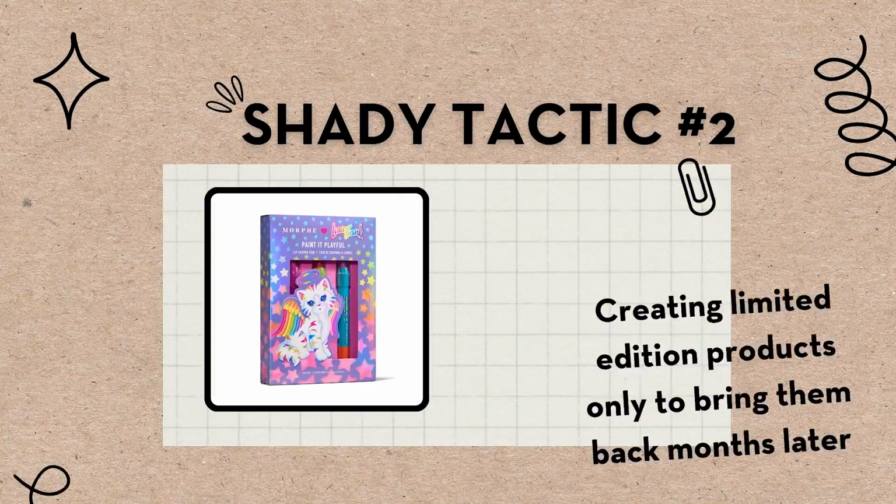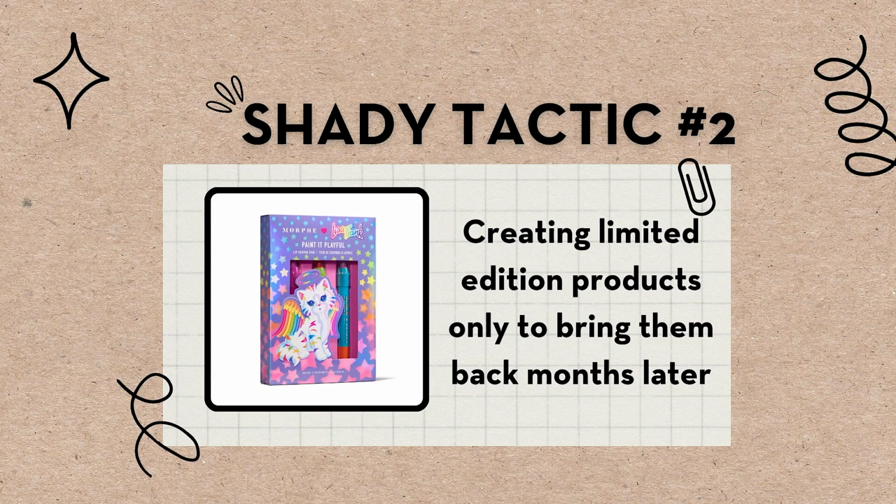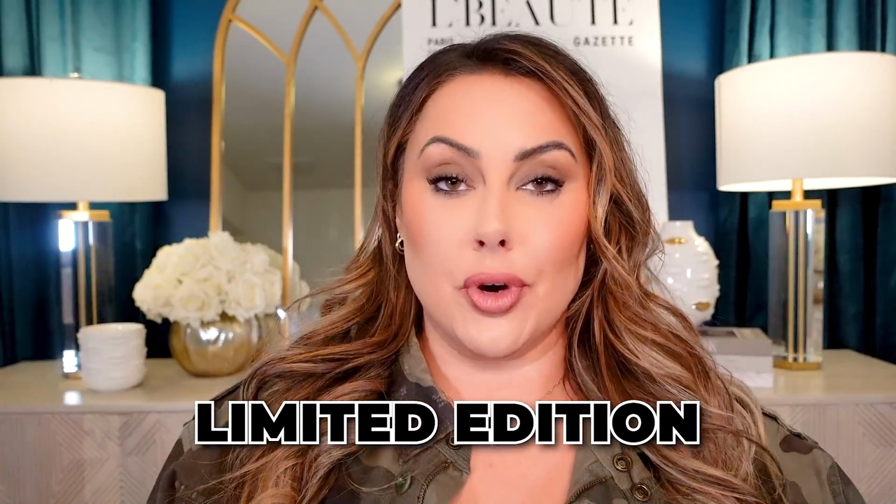Shady marketing tactic number two is creating limited edition products only to bring them back later. Now this one kind of goes along with number one, but this is when a brand says straight up that this is a limited edition product. Can a brand see success from a limited edition, it sells out, everyone loves it and they're super excited, and they bring it back as a permanent part of the line? Absolutely. That is a great business move because if a product did that well, of course you want to sell it to more people.